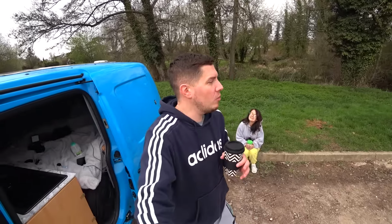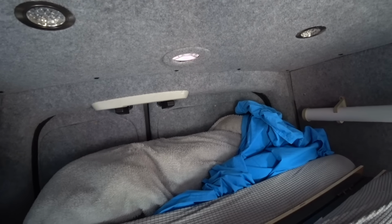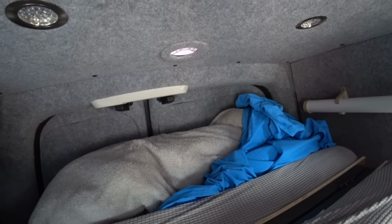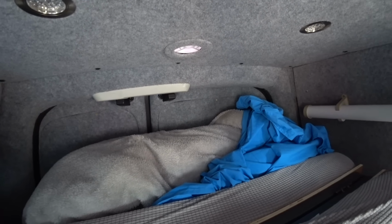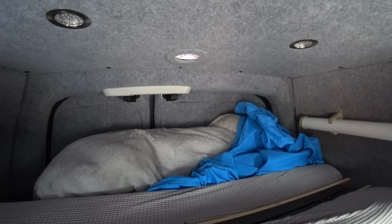Right, we're just going to finish up these coffees and then we're going to get on with the cooking of the Turkish bread. She's struggling to open the back door. Becky, it's open. It's not open. There we go. I can hear her struggling again. I'll do it.